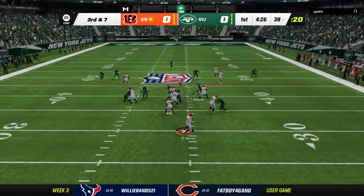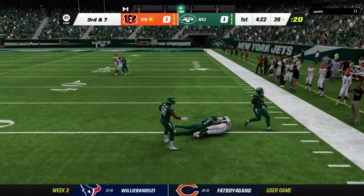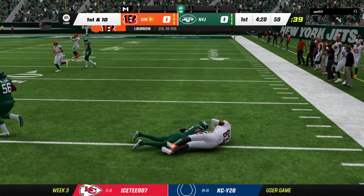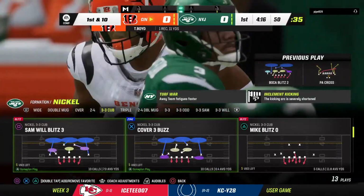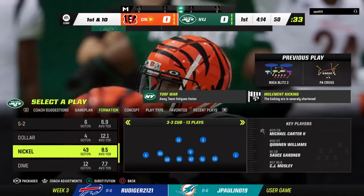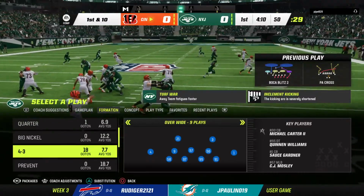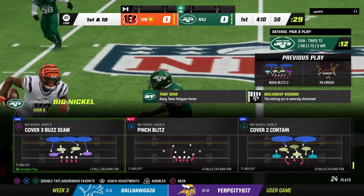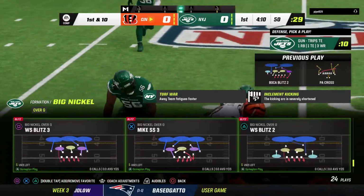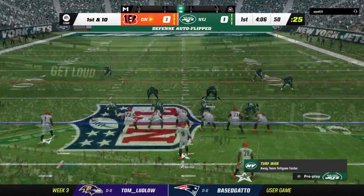Off the play fake, here's Burrow. And the catch made, it's Tyler Boyd. And he is going to have a Bengals first down as they're able to get the 3rd down conversion. Well, that certainly has to feel good. It's not all the time that the play caller should get all the credit. Sometimes I think in the huddle, the quarterback just says, hey, who's going to make a play for me? I just need something right here. And the end result there, nice first down. Drive keeps moving.